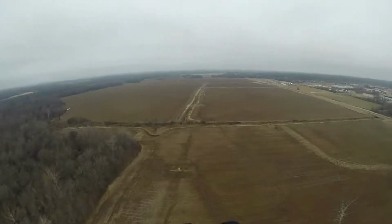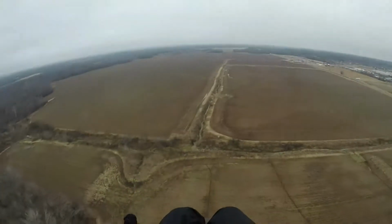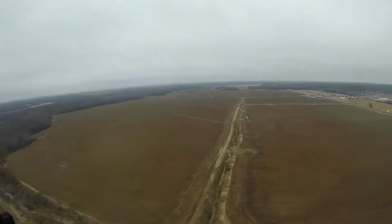You see some power lines I've been passing over. I stay plenty ahead of those. I'm not very fond of getting anywhere near them.